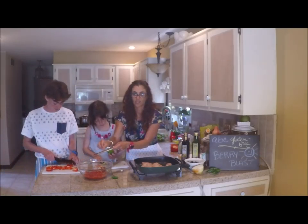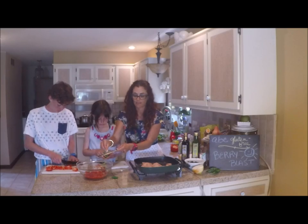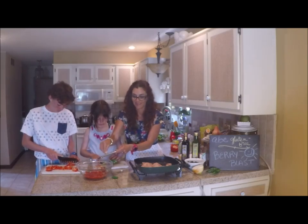Now, in our house, garlic is supreme. And gluten-free grandma stinks of it. I stink of it, so it's just the way that it is.